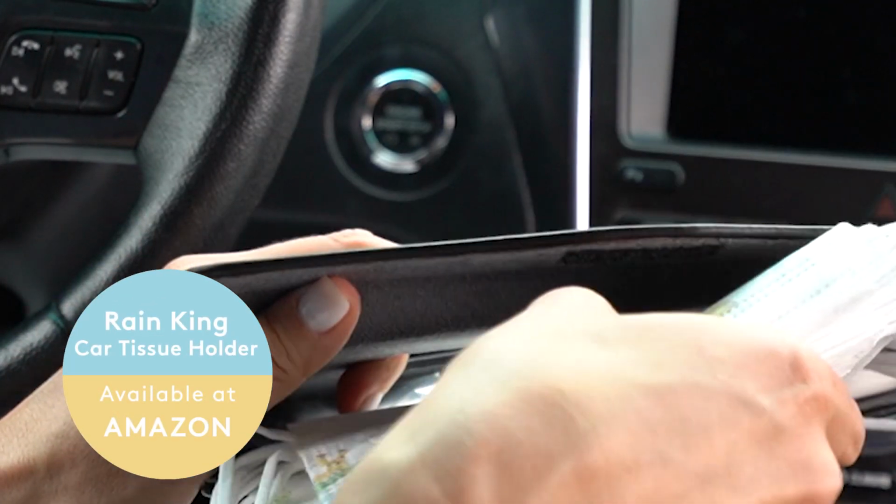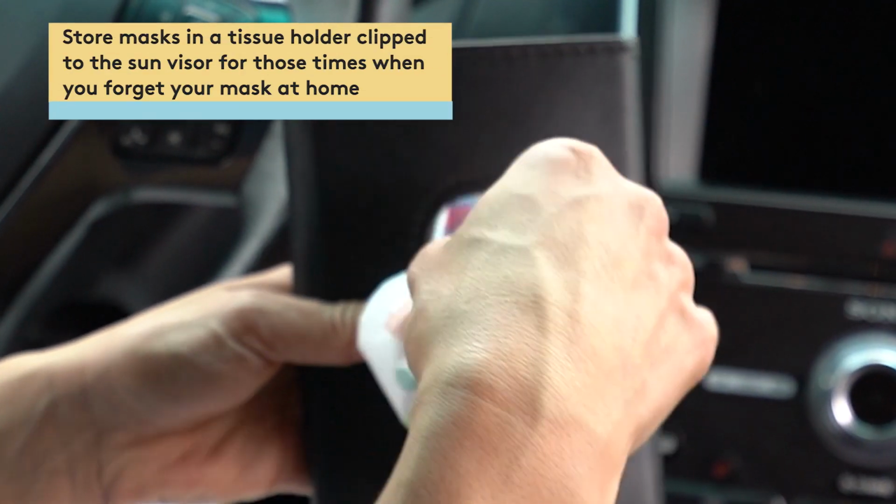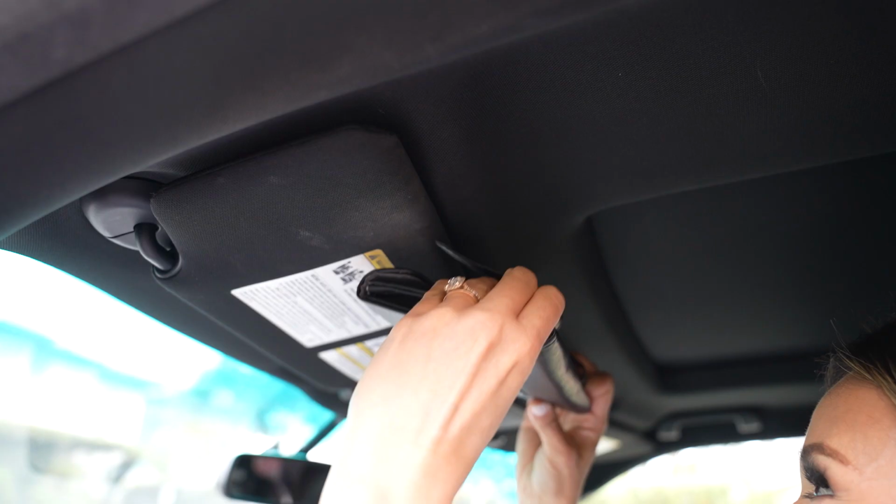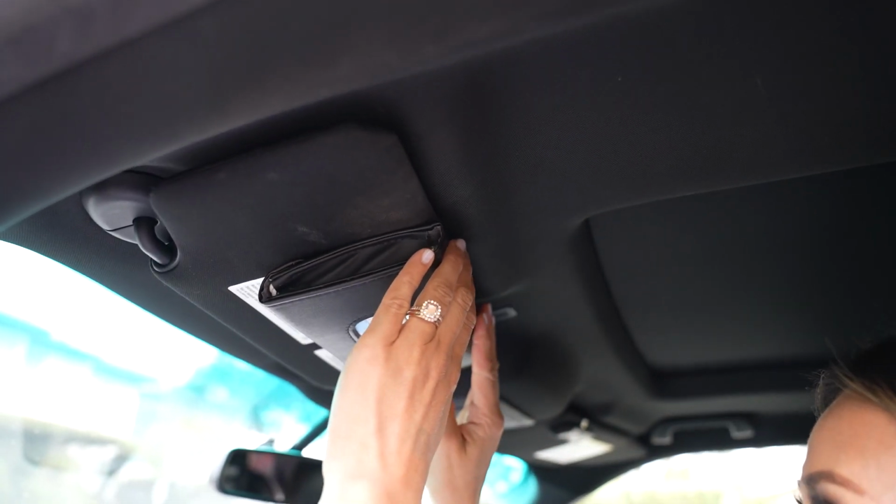First is this tissue holder that I converted into a mask holder. This is key for when you leave the house and you have to have a mask, so having nice, clean masks organized, easily accessible is really important.